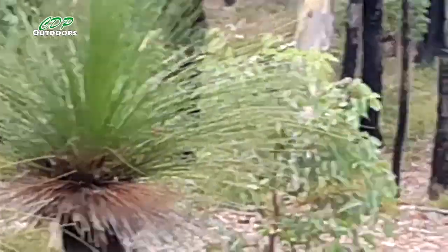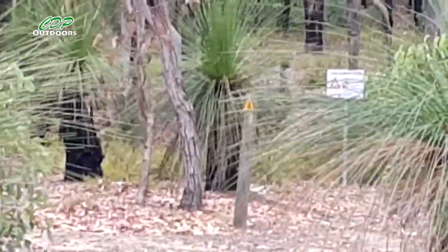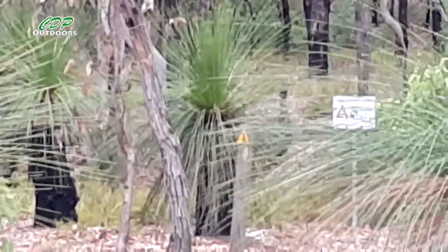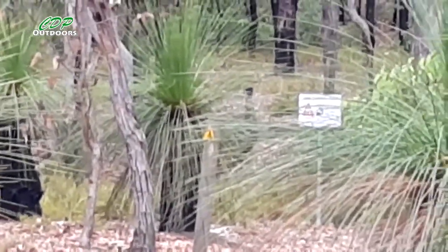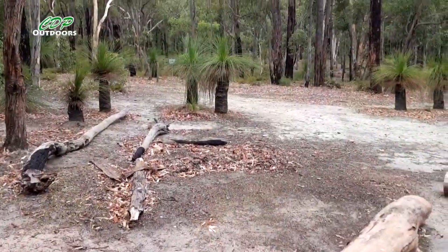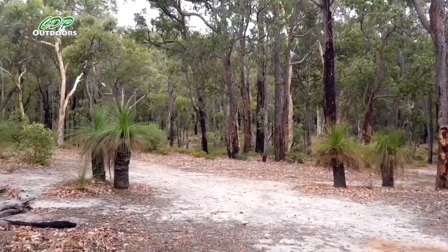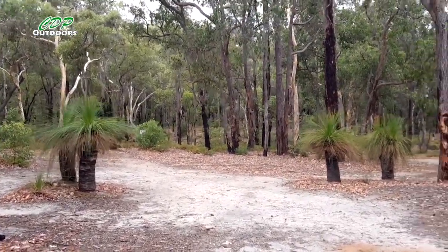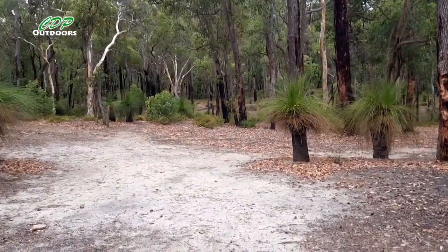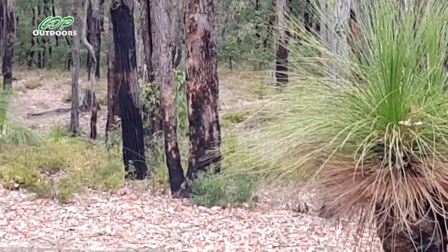It's an emu. That's him, right in the middle there, between the signs. I only see two. I wonder where his mate is, or her mate. Let's see if we can get a better position. I was just sitting out here at the bench, reading. Yeah, he's doing his best to stay hidden. Oh, here he goes. There he goes.